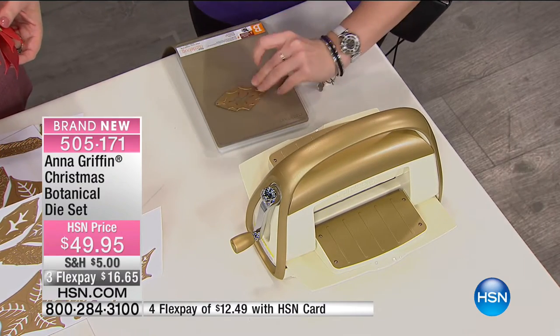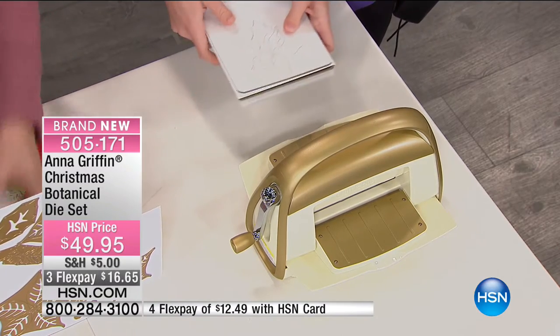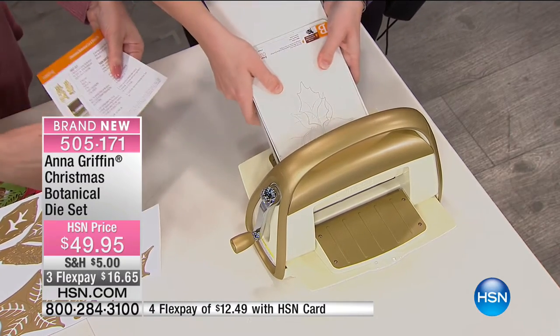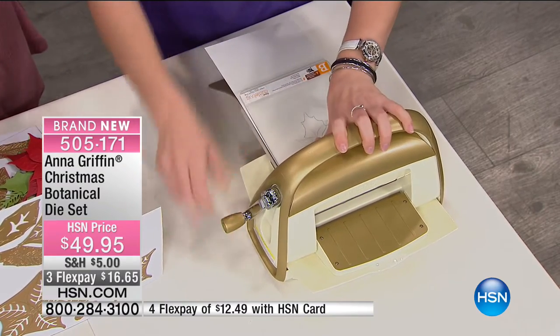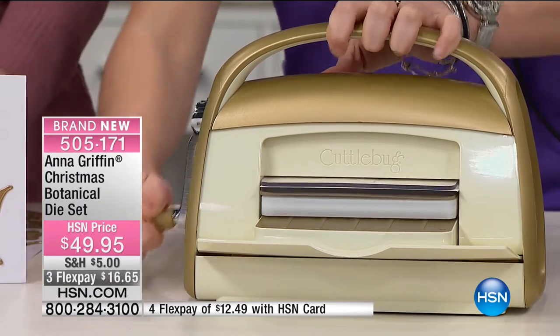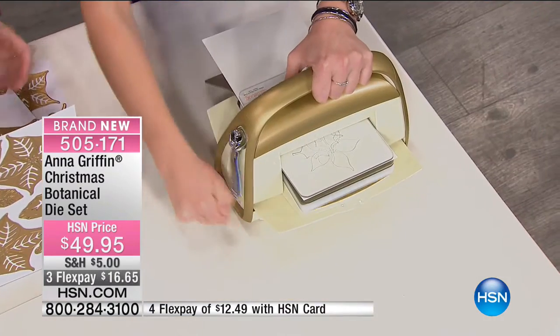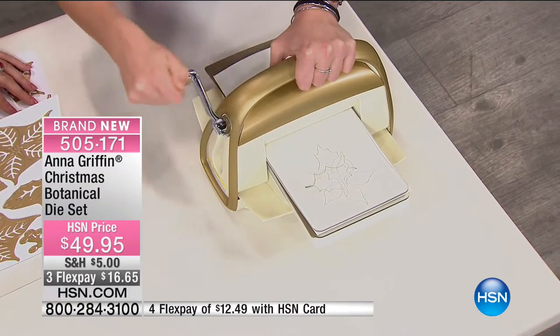You take the little die, there it is. And then you put the A and the B. And by the way, the instructions are here for how you do the A, the B, the plates and everything. If you probably already have a Cuddlebug, these are the dies for that type of machine. Any die cutting machine, these are die cuts for it in a botanical set that Anna designed.